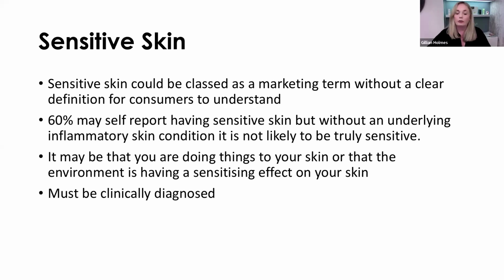60% might actually self-report having sensitive skin, but without any underlying inflammatory skin condition. Without that, it is not likely to be truly sensitive skin. So what could be happening there is that a client or patient may be doing things to their skin, using the incorrect products, being exposed to environmental factors, for example, that could be having a sensitizing effect on the skin. And the two things are very, very different. So true sensitive skin must be clinically diagnosed. And we'll talk about that in just a second.